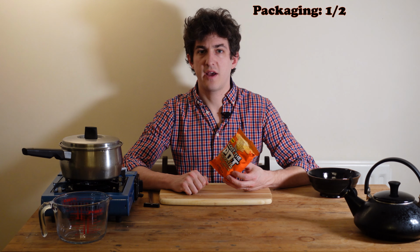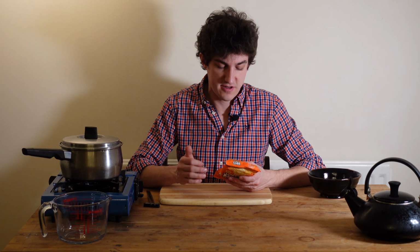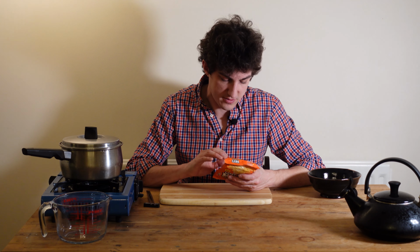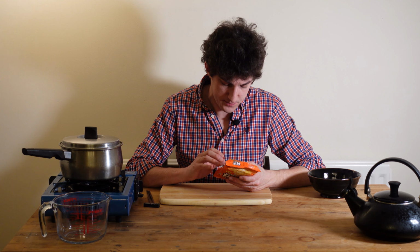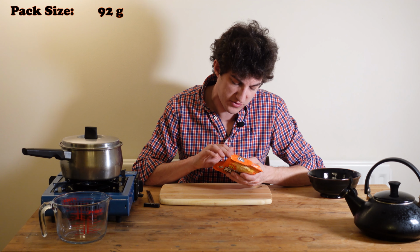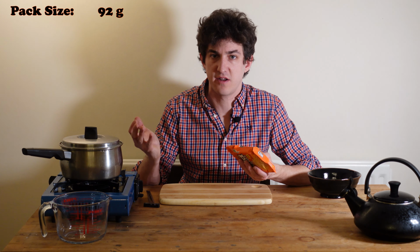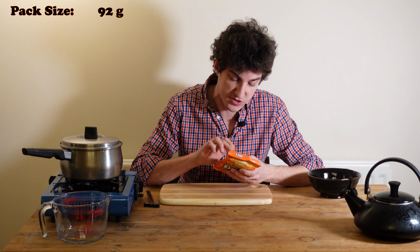Let's now take a quick look at the nutritional value. The information on this is actually a little bit misleading. They've got typical values as prepared per 100 grams. This is a 92 gram packet, but they're saying that this has got 2 portions, so serves 2 as part of a tasty main meal, which is clearly preposterous, like you'd eat the whole thing. And they've also got the nutrition per portion.